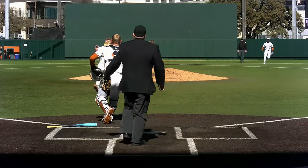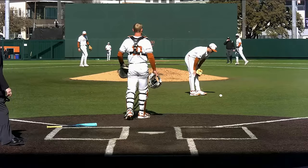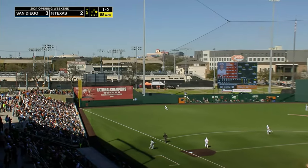Check swing, he's looking right in the sun, lets it bounce. Doesn't bounce as high as he thought it was. Can't get a grip on it. Two infield hits.